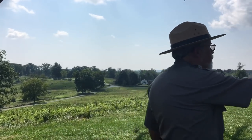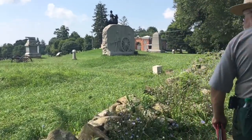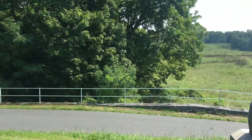Okay. Now, what I want to do is move up. There's a certain break in this point which will allow us to cross safely over the stone wall. Do you know where it's at?